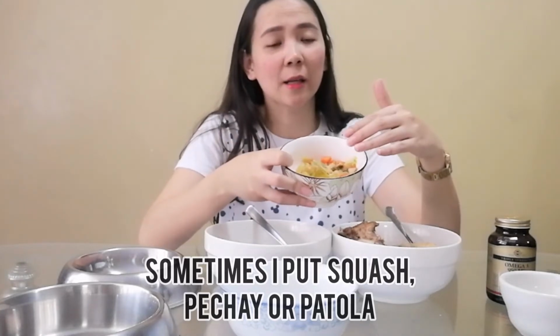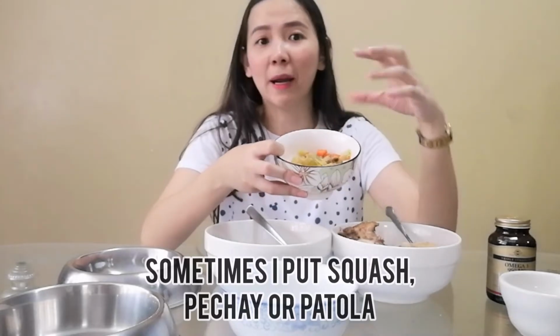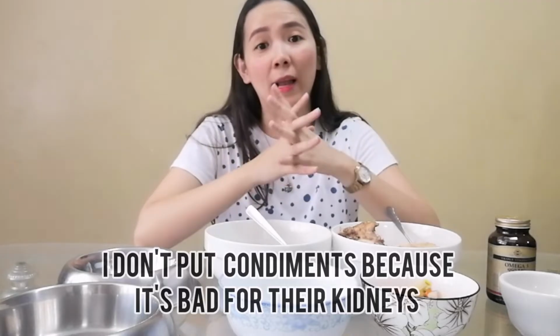Minsan pechay, minsan naman squash or yung green, parang patola yun. So hinahalo-halo ko po siya minsan para magbago yung panlasa. So basically, wala akong nilalagay na condiments in their food. It's basically just these ingredients. So far, okay naman po yung pagpapakain. Sanay na sila na kumakain every day.